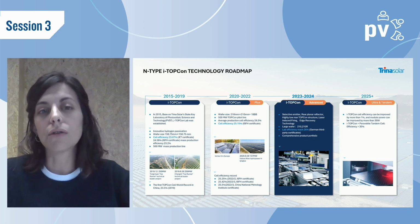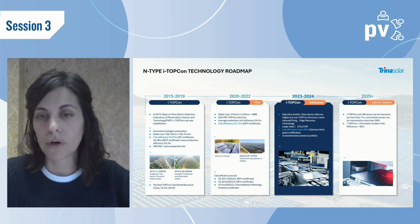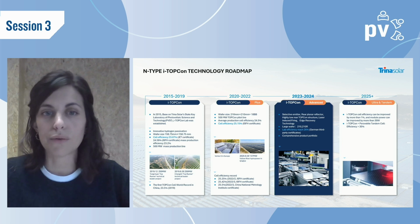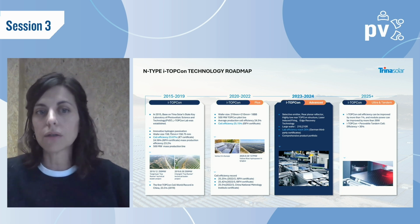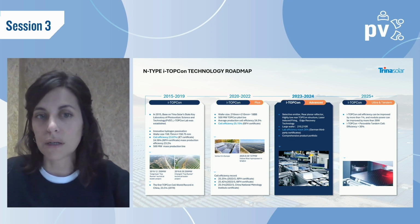So it will help us improve the LCOE of the projects even more. And then more in the long run, after 5 years in which TOPCon will remain mainstream in the industry, we expect tandem cells to be ready for mass production. We also expect TOPCon to be used as a base for these tandem cells combined with perovskite. This is why we see TOPCon as mainstream for the next 5 years: it will serve as the basis for the tandem cells with very high efficiencies that we're expecting to come in after 5 years.